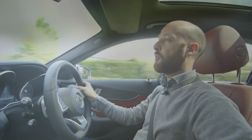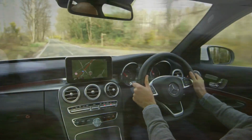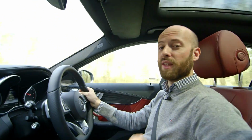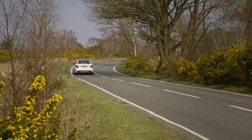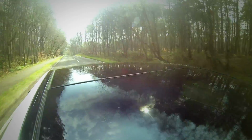So if you're buying a car for business use, you're probably going to be more preoccupied with CO2 and MPG than you are with BHP and MPH. But with the C-Class, you can definitely have your cake and eat it. Let me give you a prime example. The car I'm driving here is a C300 BlueTech hybrid. It's a mild hybrid that pairs a 2.1 litre diesel engine with a small electric motor for a combined 228 brake horsepower and 369 pounds-feet of torque.